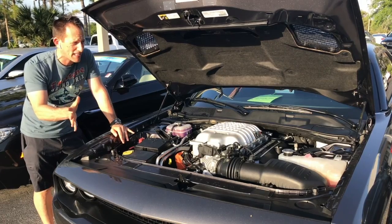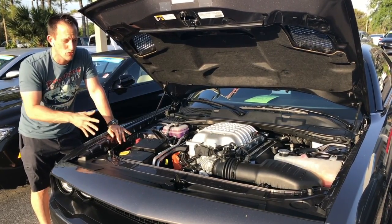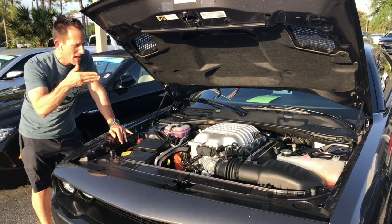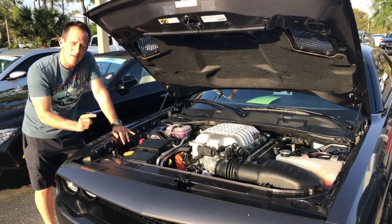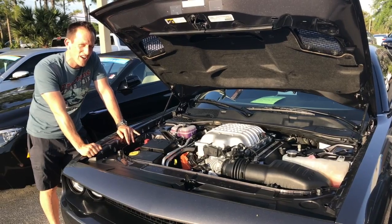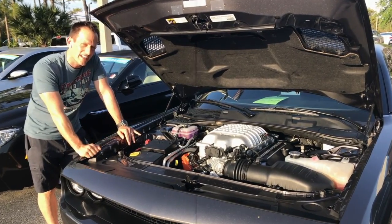I don't think anybody expected this. Probably the Dodge brothers who started the Dodge company didn't even expect it. But this is the heart of the beast. One place I want to take you is inside because I think you're going to be surprised by what Dodge has done inside there. Let's go ahead and check it out.